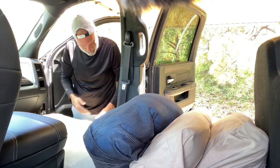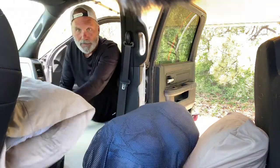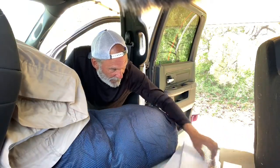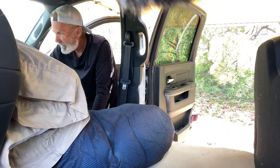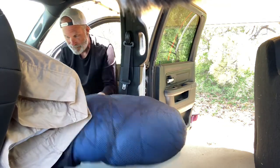I need to be more specific with the cuts so it lays a little differently, but I'll do that at a different time, of course. I just move my pillows aside. Here's my window covers, which I'll put up in a minute. I also need to do some new ones of these. But these are so simple and so cheap. I don't know why people spend so much money on some of this stuff. But that's just me. It doesn't mean I'm doing it right.